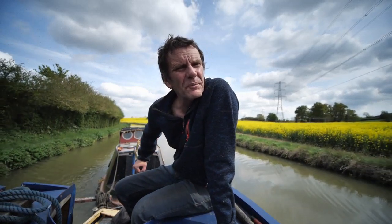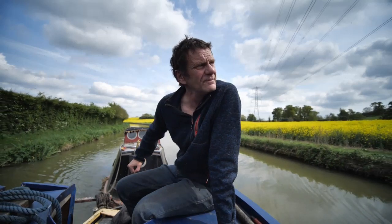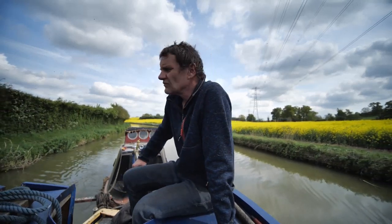God, I can hear these electric cables singing. I don't know if you can pick that up on the sound. Well, in case you can't see, there's some electric cables above our head, but I can actually hear them. Not want to moor up here. Not that you can.